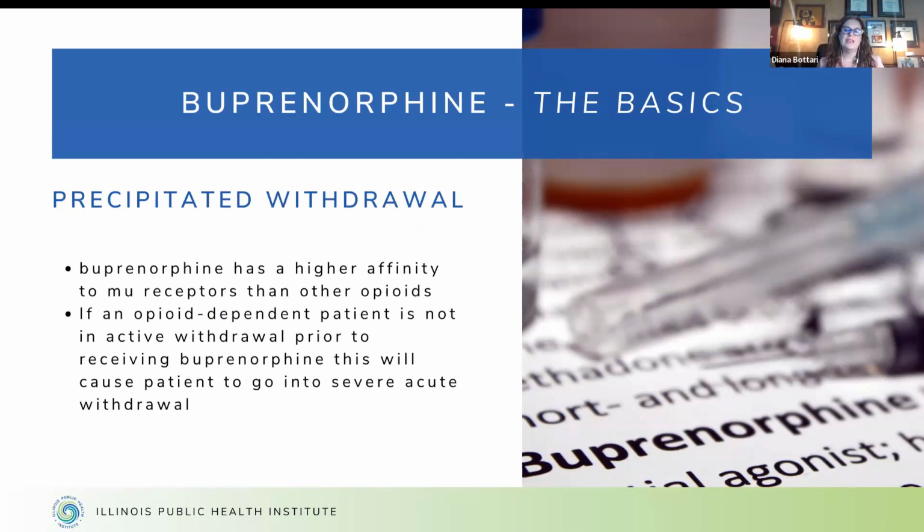Buprenorphine has a much higher affinity, a much higher stickiness to the mu receptors than opioids do. So when buprenorphine comes in, it kicks off all the other opioids, and when it does so, it puts the patient in acute withdrawal. That's what precipitated withdrawal is, and they don't feel well. This would only occur in somebody who is opioid dependent.